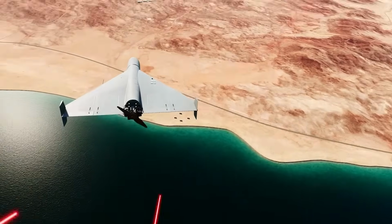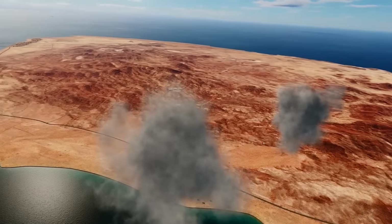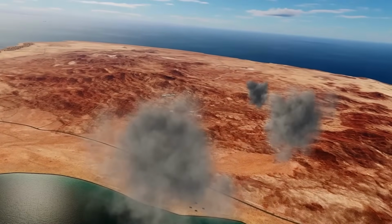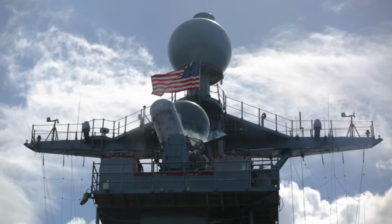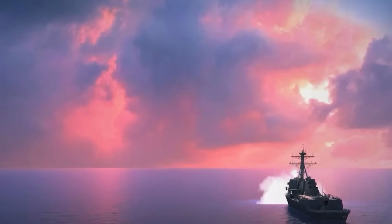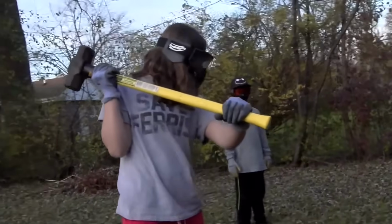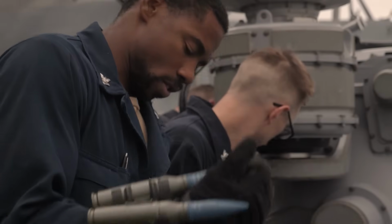Fragile bits of drone debris drifted on the water, the sea once again eerily still except for floating scraps of shredded metal and wood. Silence returned, heavy with the realization of what had just happened. 2 multi-million-dollar SM-2s and a magazine's worth of Phalanx ammunition had been spent to stop a handful of low-cost rockets and drones. It felt like using a sledgehammer to squash a fly. But that was exactly the point.